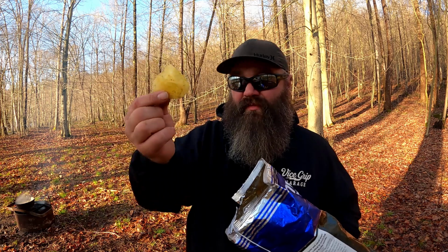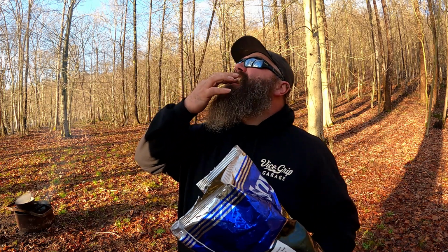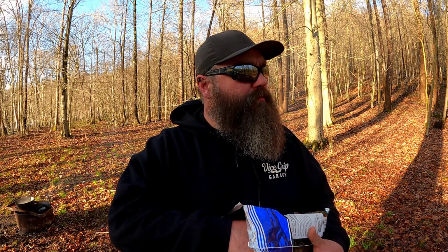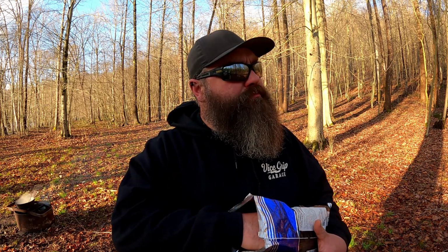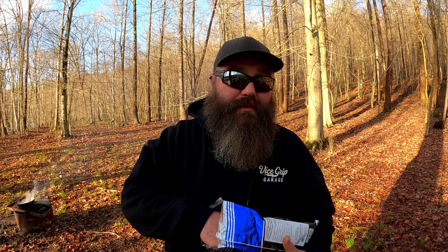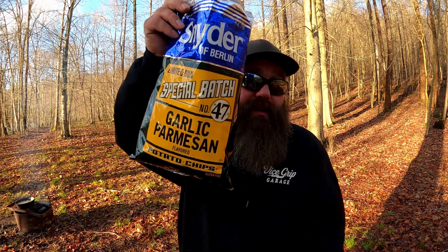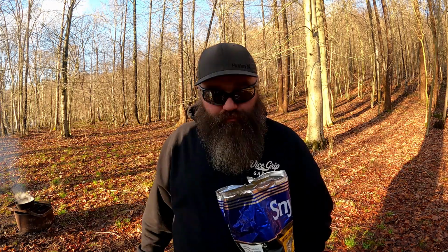Plain old chip, not like kettle or nothing like that. Kind of surprised. Definitely plenty of garlic and Parmesan flavor. I expected very salty. A little salty. Not as bad as I thought they would be. Yeah, for sure better than I thought they would be. I mean, I'm going to be done with the whole bag in like another minute, because there's like 19 chips in here total. No, not too shabby. I get that again.